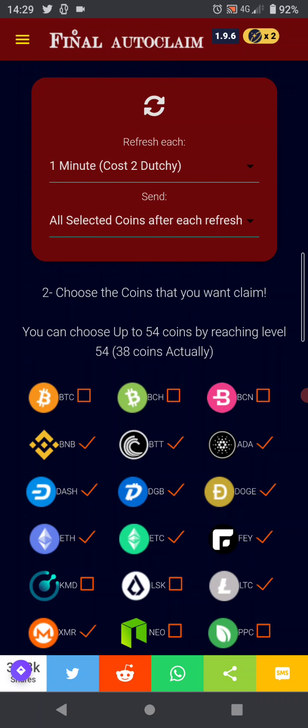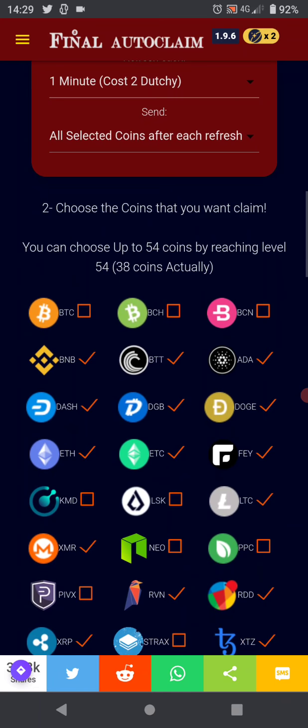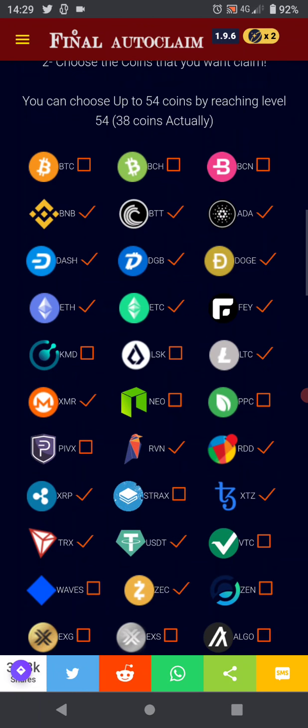But as far as building up my balance, Bitcoin will cost you, I think it's 50 Dutchy every time it refreshes, so that would go down pretty quickly on my balance there, so I'm going to avoid that at this point.